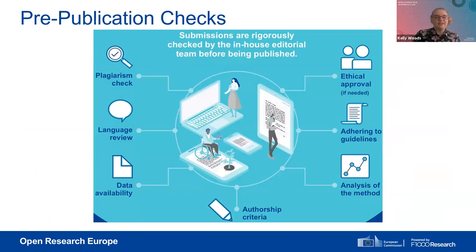So once the author has decided on the article type and actually submitted their paper, we do a number of pre-publication checks. Every submission is rigorously checked by our in-house editorial team before it is published. We check that the grant information is appropriate and that the authorship criteria and affiliations are complete. We also check every publication with Authenticate software to check for plagiarism, and any high scores there would result in a paper being flagged or potentially not published and withdrawn from the system.